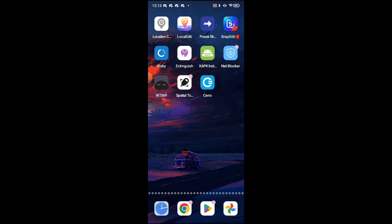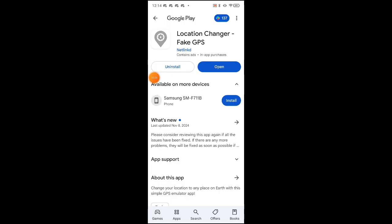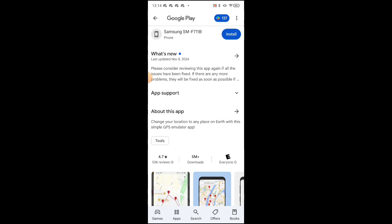It's just random order. But yeah, so the next app is called Location Changer. Okay, so that's pretty new. I just downloaded it yesterday or 2 days ago, and it already has an update, which is pretty good. It literally says the last update was on November 8th. So I'm kind of confused because today's January 3rd of 2025. I'm not sure why it said that, but here's the app right here, guys.